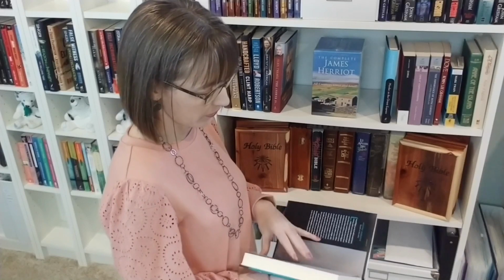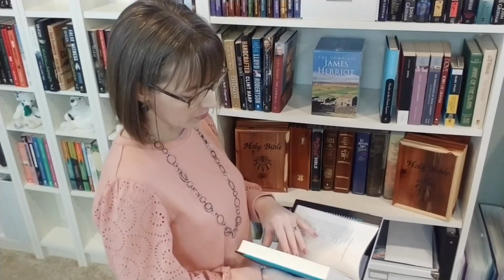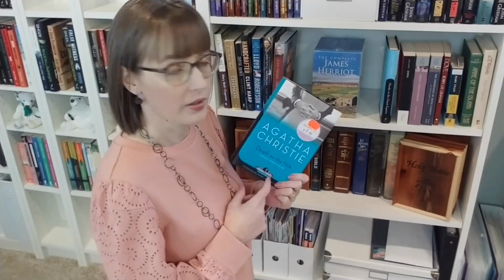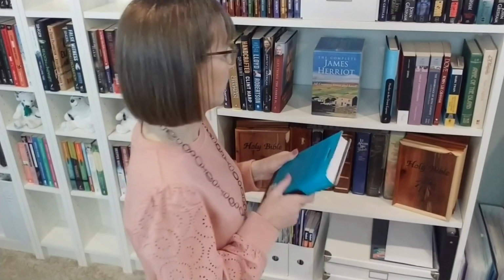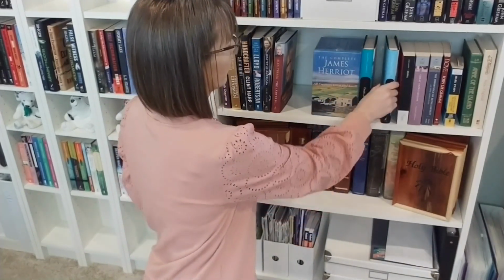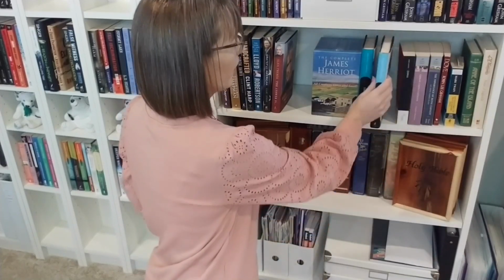When did these ones come out though? I don't have a published date for this edition. Is it possible I could get more in this edition? I don't know. This is Poirot, and this one's a Poirot. I don't have a marble.